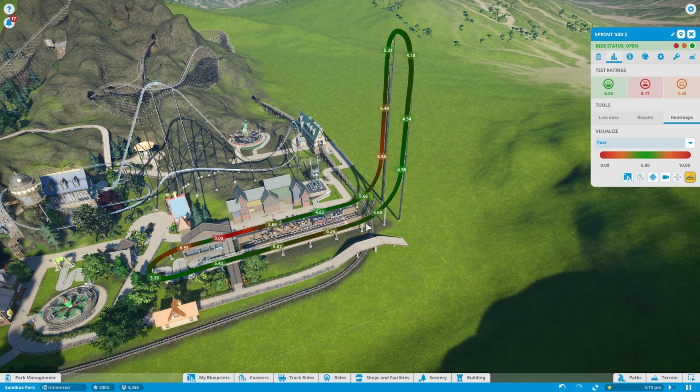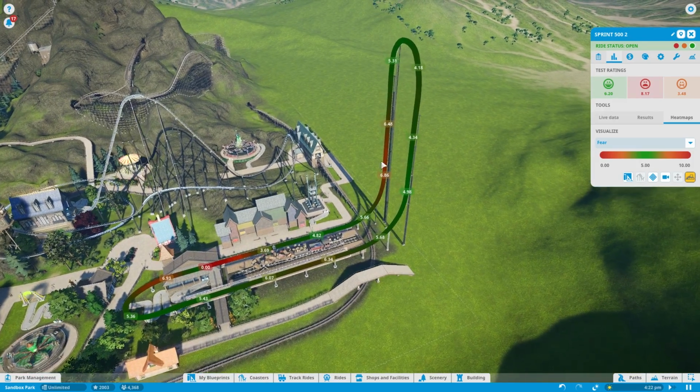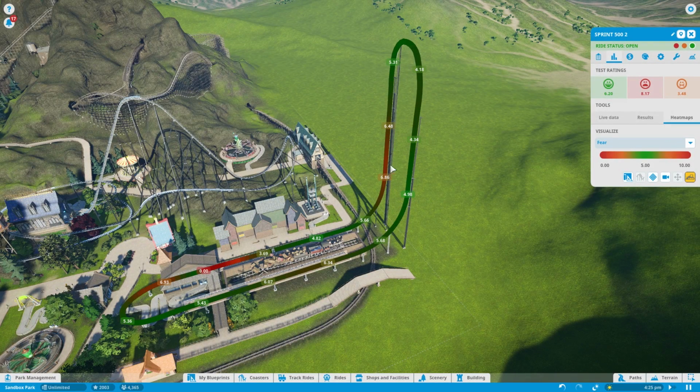Look at this. This is much better right here. Just a little bit of fear right here, and it's not even that bad. It's just a 6.